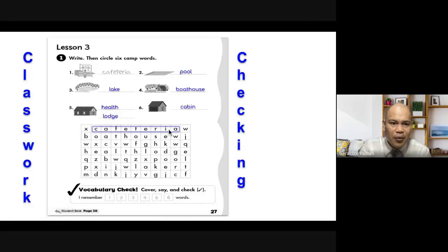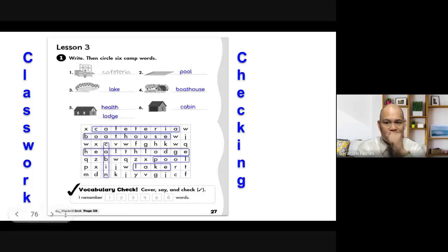Pool. Okay, pool is right here. Next, lake. Lake is right here. Boathouse, boathouse is right here. Health lodge, health lodge is right here until here. And the last one is cabin. Cabin is somewhere here. Okay, so this is now complete. How many of you got all correct? Yeah, good job.